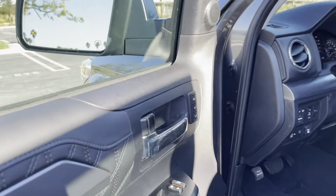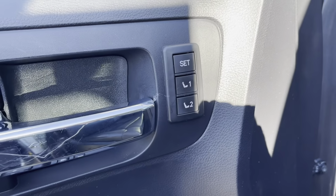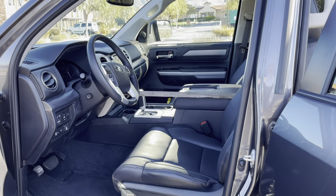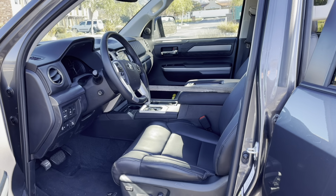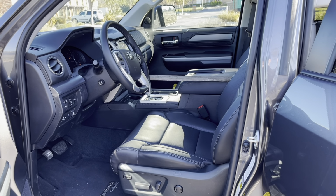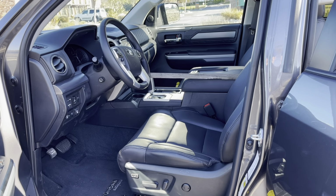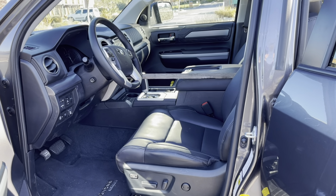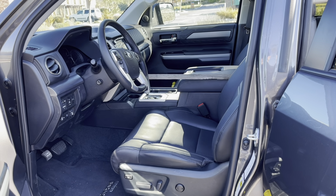And you can see right here that you get 2 different settings that you can have. My wife has a setting and obviously I have a setting. It's really, really nice. These are some of the bells and whistles that I never really thought I would like as much as I do. Also, I'm kind of a husky guy, about 6'1"-ish. It makes it really nice and comfortable to get in and out of the vehicle.